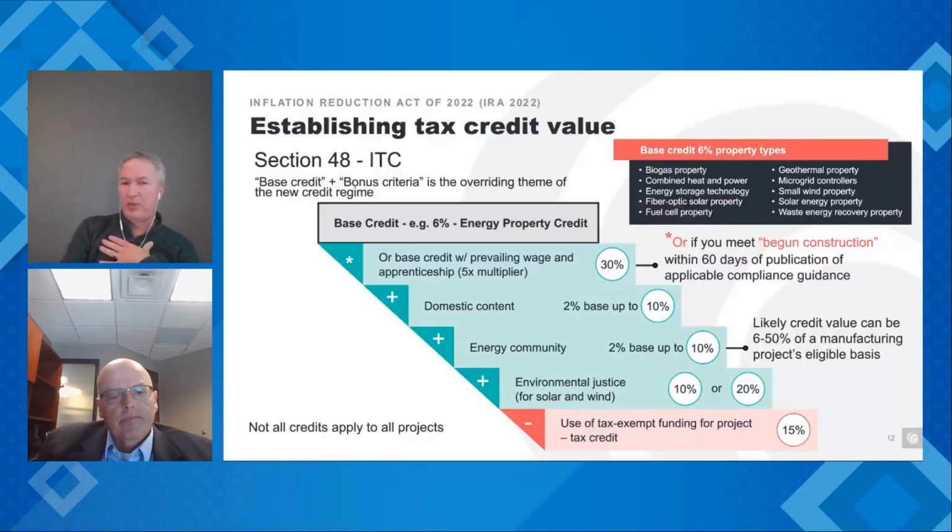That base credit is 6%. So you think, 6% credit, not very impactful. 6% on my $1 million investment? That's $60,000. What's that going to do in terms of really moving the needle or getting me excited? What the legislation attempts to achieve, by incentivizing you to take certain actions, is to build that credit up to, in some cases, as high as 70% from that base level of 6%. So you get these multipliers and bonus credits that can accommodate a much larger credit opportunity.